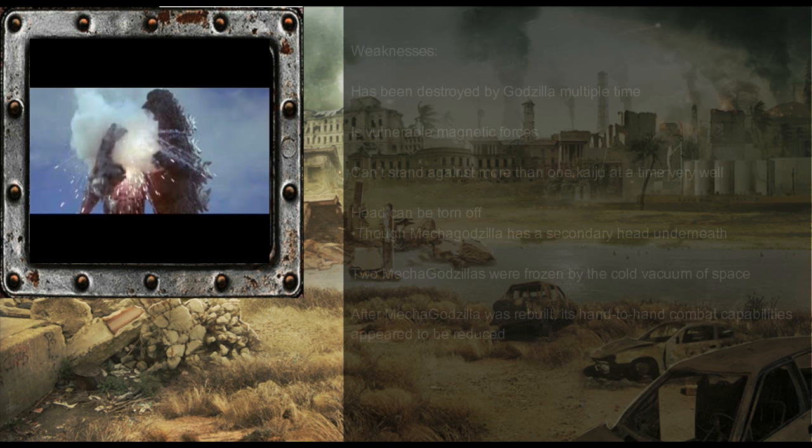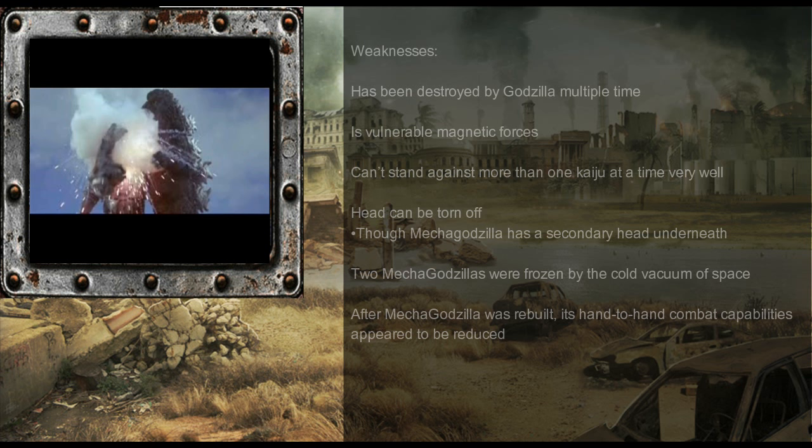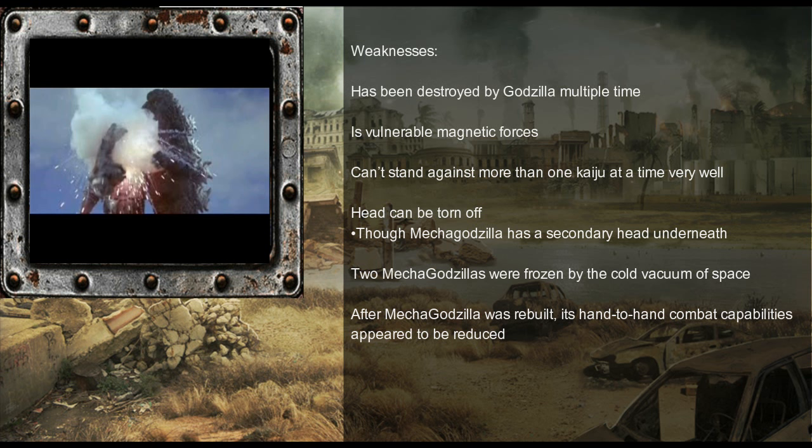However, due to it being a machine, it's going to usually have a few quirks. It's been destroyed by Godzilla multiple times, is vulnerable to magnetic forces, it doesn't stand well against more than one kaiju at a time, its head can be torn off, 2 Mechagodzillas were frozen by the cold vacuum of space, and after Mechagodzilla was rebuilt, its hand-to-hand combat capabilities appear to have been reduced. All in all, Mechagodzilla is a powerful machine that to this day is rarely rivaled.